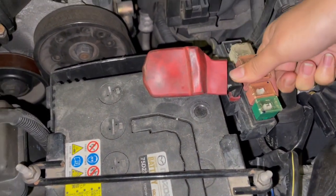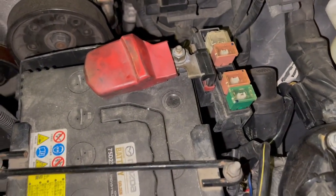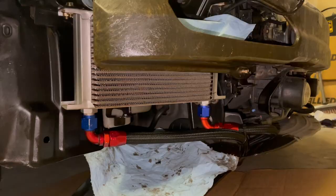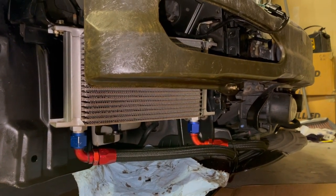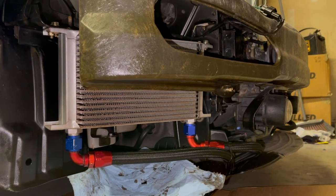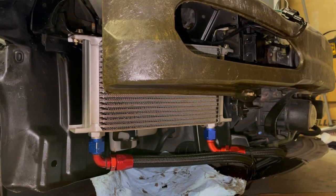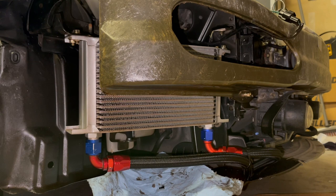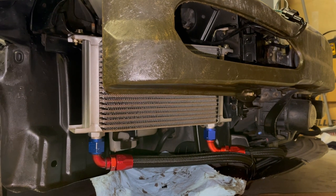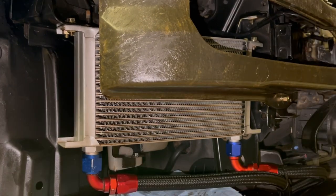Let me see. Okay, hope I didn't break it. Okay, it's out. Ready? Yep. No, nothing happened. Go ahead. Again. No. Okay, so I'm gonna put the EGI fuse back on and try it again. Ready? Yep.